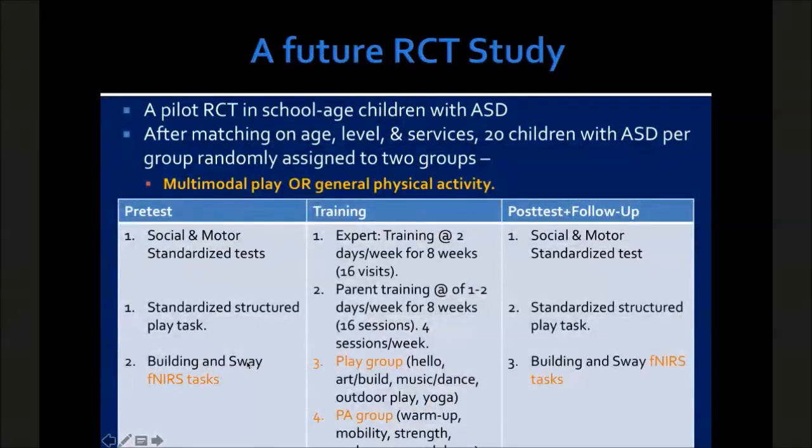And what we want to do next is to use these NIRS tasks as pre and post measures, maybe the building task or the sway task, while providing a bout of intervention to children. So in the future, what I would like to do is a pilot RCT again in school-age children, by matching children across groups and randomly assigning them to two groups, either multimodal play, which is the play we've developed using a variety of themes, or just general physical activity. And not only do those standardized and behavioral tests that we did before and after in our previous RCT, but overlay the NIRS on top to see if we can shape the brain in any way by providing these more synchrony-based interventions.